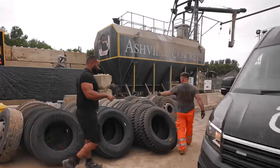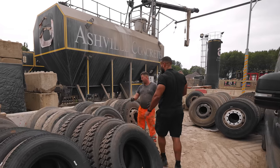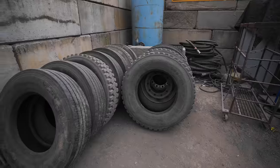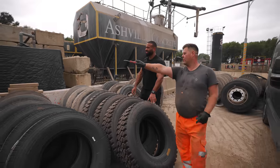So now, all these here, these are all punctures that I fixed that are good tyres. And what's going on here? These are good, yeah? Everything's good. Them punctures there are near enough done. Yeah. That whole line there has all good tyres coming back on.